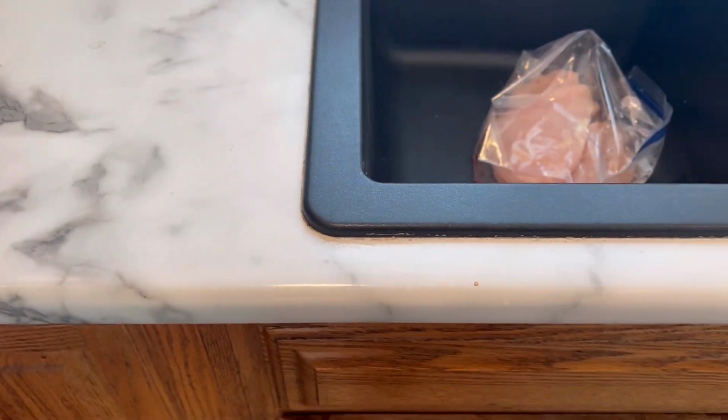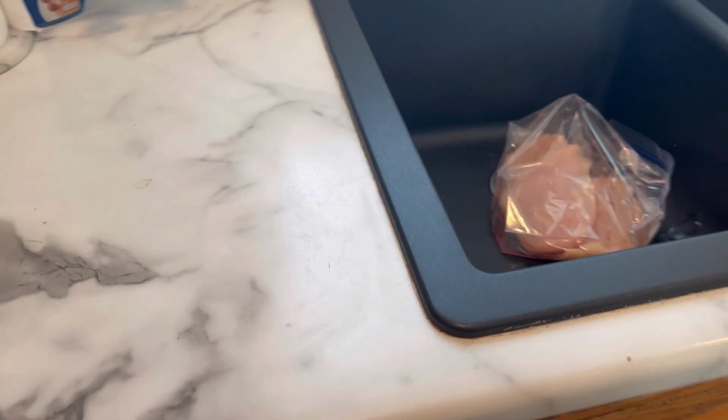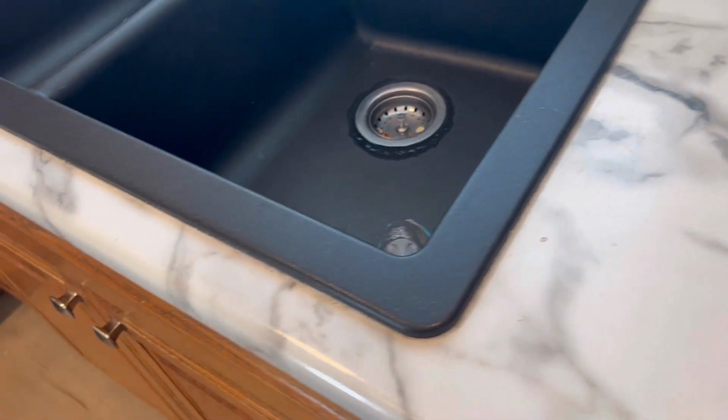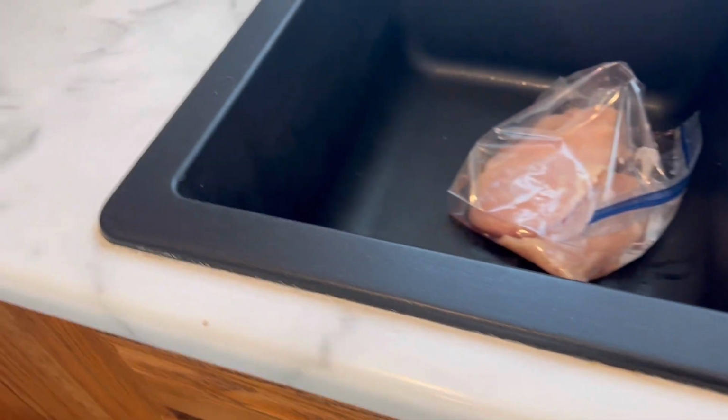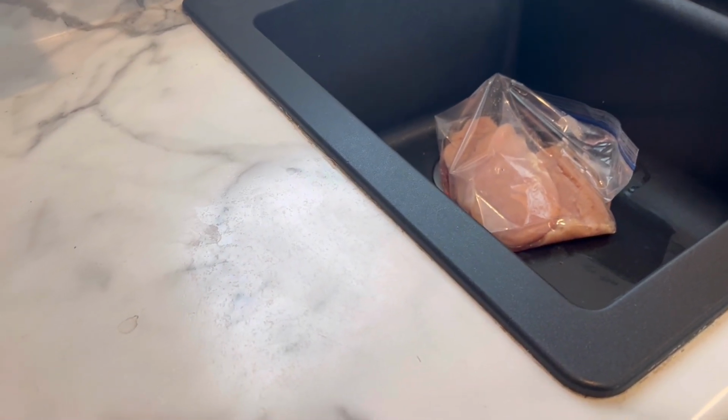And I'm going to be using some colored caulking, and I'll go around the sink with that, just to make it look a little bit better. And yeah, we'll get to it.